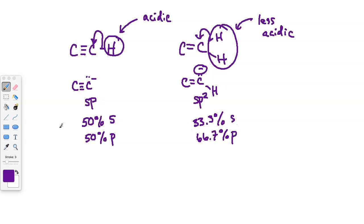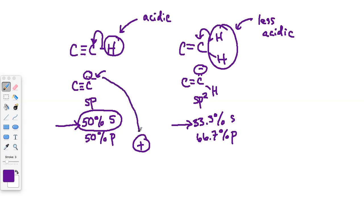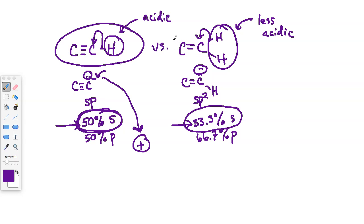So what this means is that you have more S character in the alkyne than you do in the alkene. And what's important about S? Well, the S orbital is closer to and hugs the nucleus better. And what's in the nucleus? Positive charges, protons. So that means that this leftover set of excess electrons that lead to the formal negative charge are going to be closer to the central positive force, and that helps to ground or stabilize that charge that's left behind. You only get about 33% of that effect here, whereas you get 50% of that effect here. You've got more S character, and because of that, that helps to explain why this group is more acidic versus this group right here.